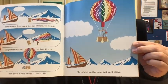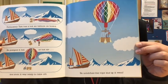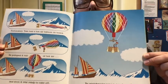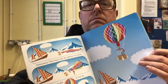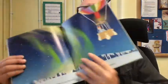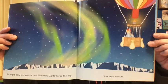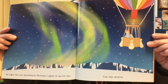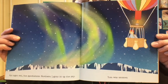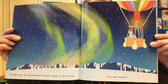Fortunately, Tom had a hot air balloon on board, as you do. He pumped it full of hot air and soon it was ready to take off. He unhitched the rope and off it went. As night fell, the spectacular northern lights lit up the sky. Tom was amazed. And if you can remember, Zara's artwork from the week before last in Celebration Assembly had the northern lights in it. Aren't they amazing?